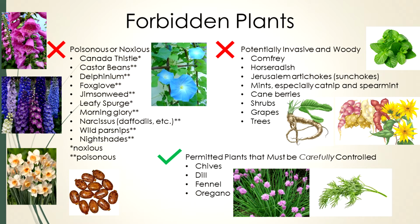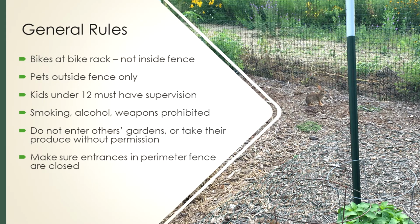Anyway, some good news. Chive, dill, fennel, and oregano are allowed if, big if here, they are carefully controlled, as they would love to colonize your neighbor's plot if you only let them. Alright, a couple more rules before we can get to the fun stuff.